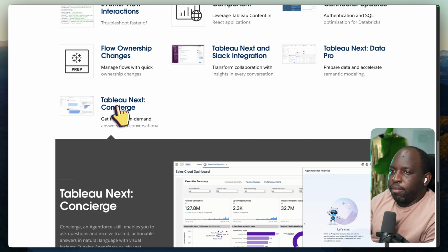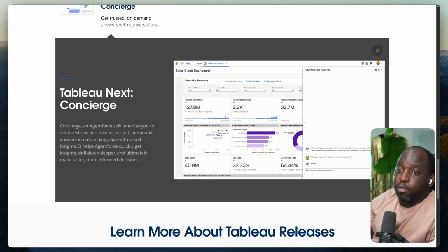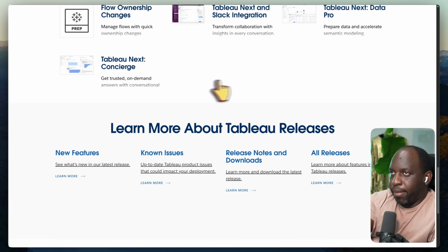Tableau Concierge. This is again something that's available inside of Tableau Next. So again, we'll talk about this as and when that experience is broadly available, and we can more easily access it and talk about it. You can see the screenshots here from the beta. Not everyone has access to the beta, but absolutely soon that's something that we'll be talking about a lot.